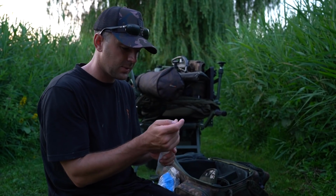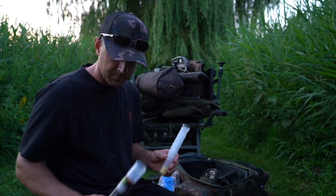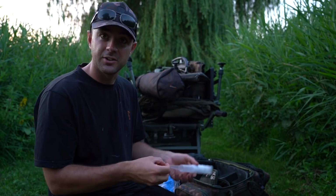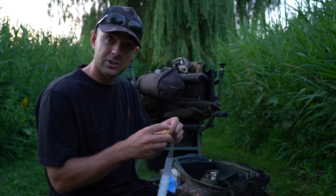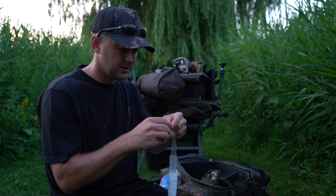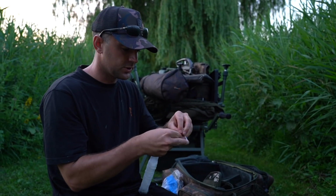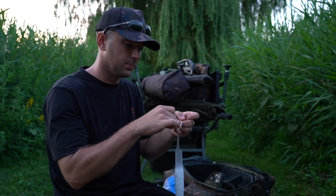Now, I'm just going to make one up here. For anyone who's not seen this, this is armour mesh, which is basically PVA that doesn't melt pretty much. So you can put literally anything inside it. What I'm doing here is making a little ball of corn. So it is pretty much a corn boilie.